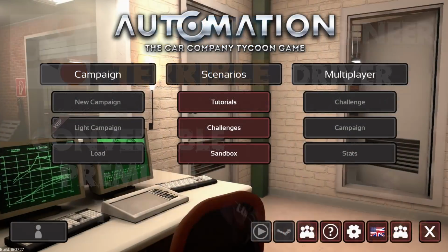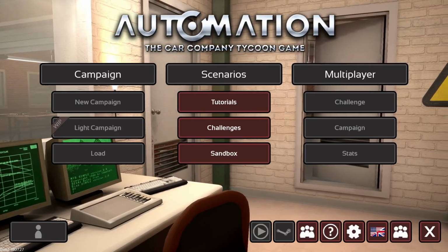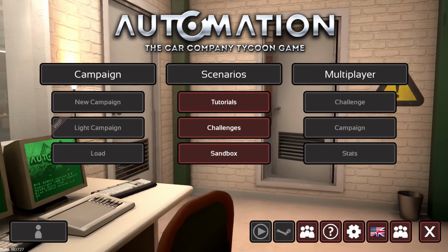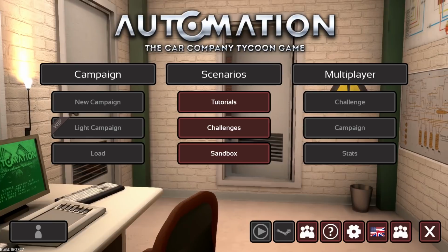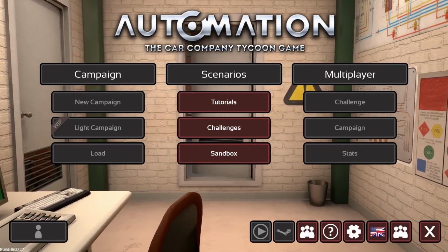Hey guys, this is Kirob speaking, and in today's episode of Great Engineer, Terrible Driver, we are going to design a 1968 convertible premium vehicle in Automation and hot lap it in BeamNG.drive on the Automation test track. What driver score will I achieve today? We shall find out.